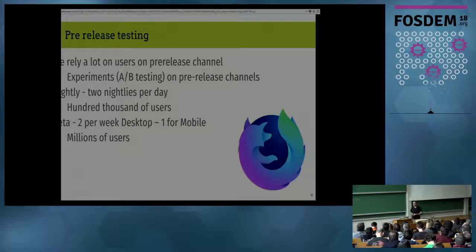We rely a lot on the users on the pre-release channels. So we have nightly. We are also doing some experiments. Sometimes in nightly and in other channels, we send a new feature to some users and we are going to disable it. It is what we did with Stylo that Jean-Yves presented before. We enabled that for 10% of the population on nightly at the beginning. Then we fixed some bugs. We moved to 50, then to 100, and we did the same for beta, and then the same for release. So it really helps us to catch a lot of issues.